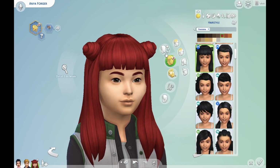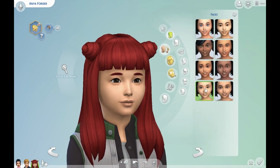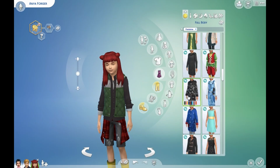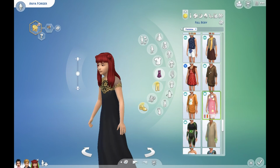Designing her was a little bit harder because I was trying to find something that I actually liked for her. And honestly, I do a crap job at faces in general. So I was like, you know what? I'm going to take what I can get. Forget it.